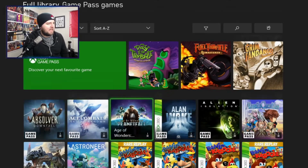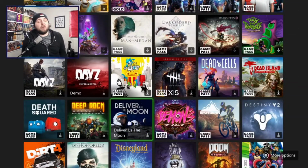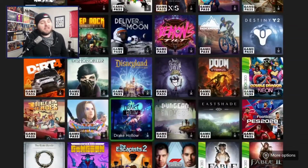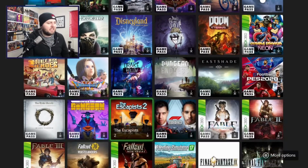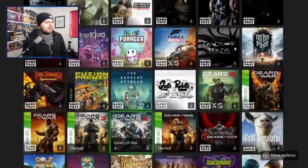I've got the Game Pass games, obviously all ready to go. We can just sort of jump onto any of these. All the Game Pass games work on the Xbox Series X. Basically everything but the Kinect games from the Xbox One will work on the Series X. And obviously there's a large selection of Xbox 360 and OG Xbox as well. So yeah, everything's all here.